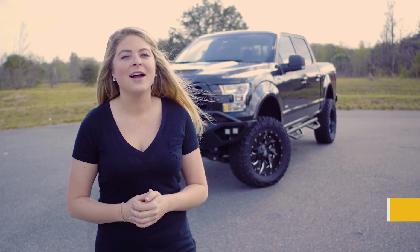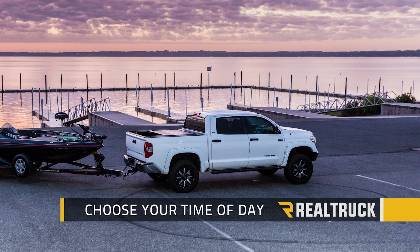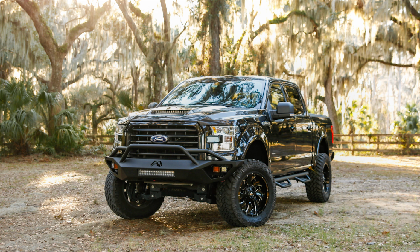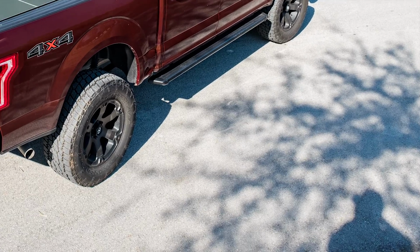The next tip I have for you guys is to decide what time of day you want to take your photos. The two best times are either an hour after sunrise or an hour before sunset, when the sun isn't so harsh. If you do take your pictures in the midday sun, try to find some full shade to cover your truck or utilize cloud coverage on an overcast day. Don't forget to look to make sure your shadow isn't in the photo.